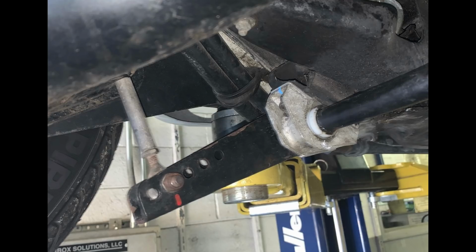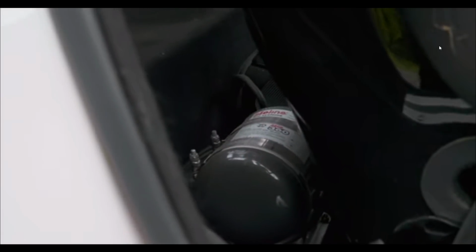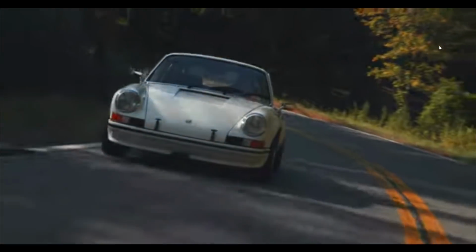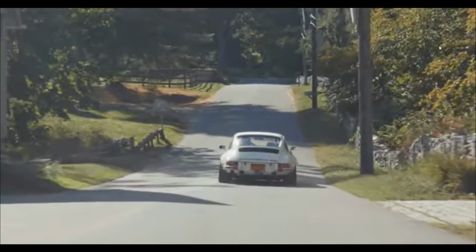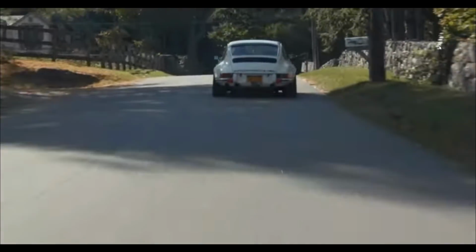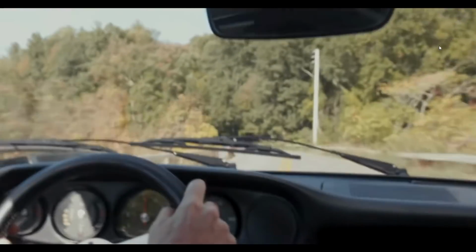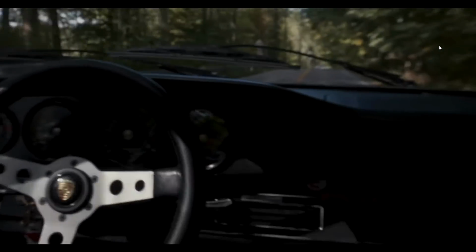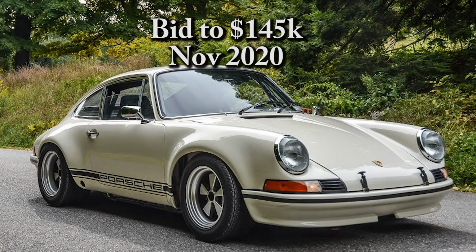This has adjustable anti-roll bars, front and rear. I'm not sure why the tire is poking up like that. Has a fire suppression system. It's really a full-on race car. This one was bid to $145,000, did not sell. It's a nice car though.